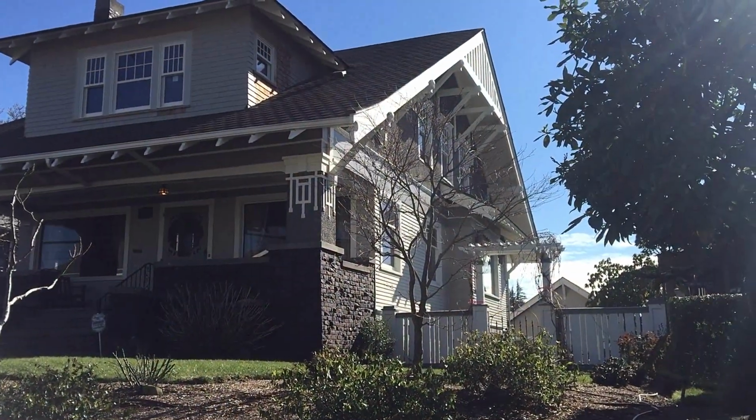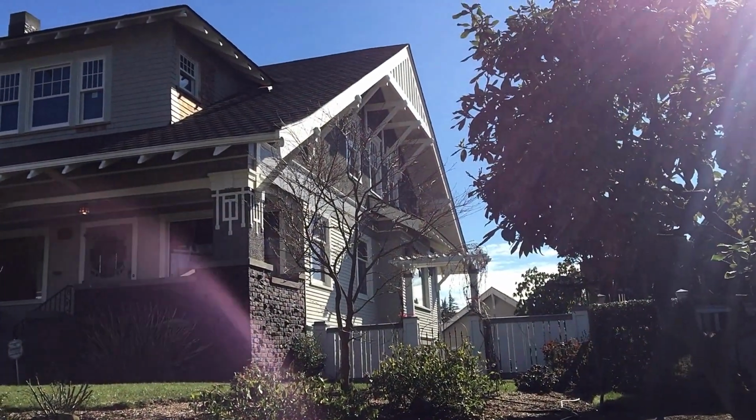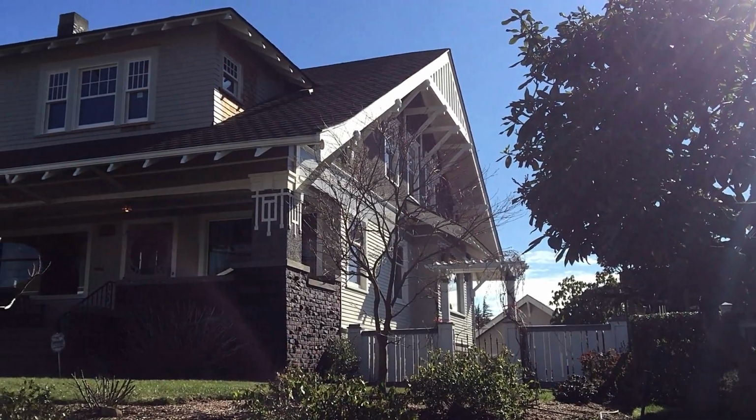This one is super dialed in. Looks like they're doing some renovations. You see that big porch and all that attention to detail. Let me swoop around to the other side and see if we can. So in that gable end there, look at all that detail you can see in the eaves. I mean, that's just fantastic work.